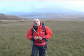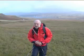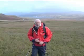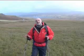They're known as MacLeod's Tables, Healabhal Mhòr and Healabhal Bheag. You can see them from much of the west side of Skye, and the names really mean the big altar and the little altar.